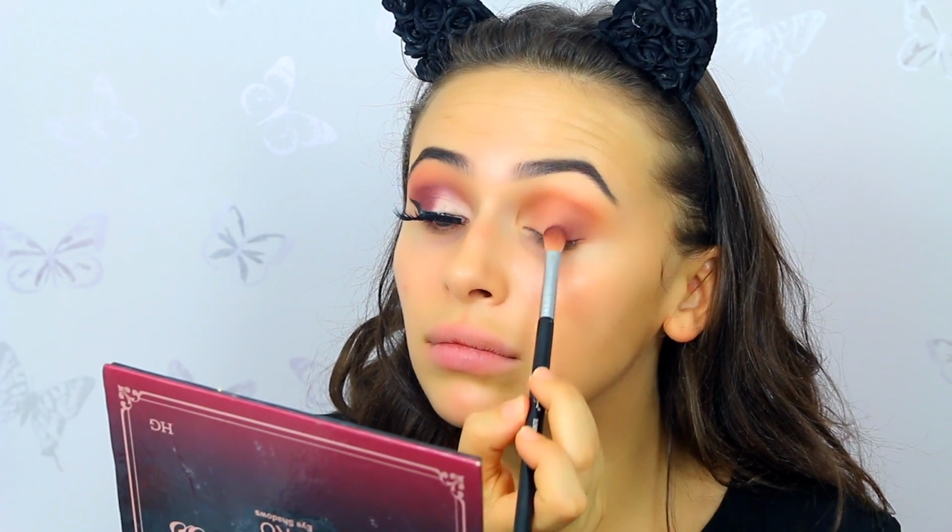Then my little angel face honey pies, we're gonna take my teddy bear colour because we're big bears and we like to cuddle. Then we're gonna also take wine and dine because this teddy bear wants to be wined and dined, you know? And we're just gonna apply that over the top of that on the outer corner, packing that colour on, trying not to move it so much.